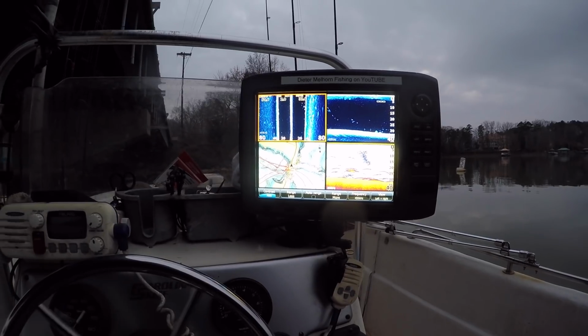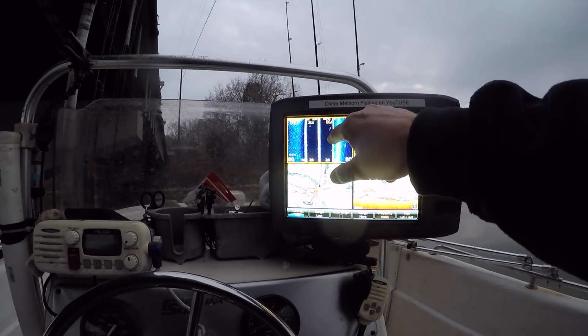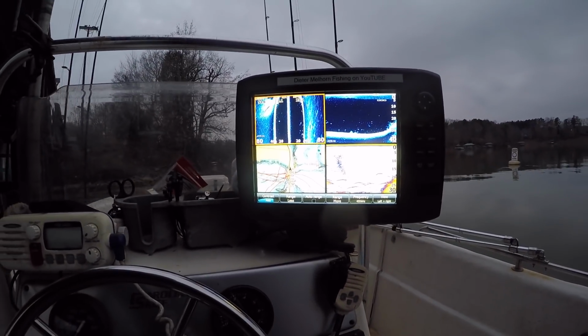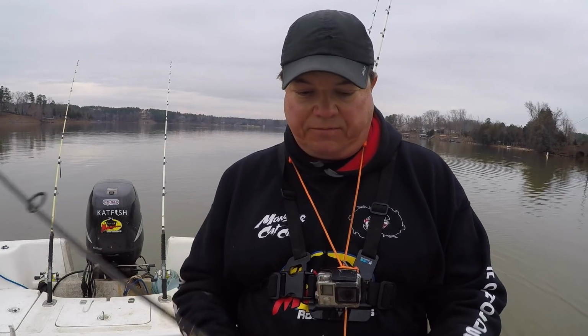I'm gonna check on the other side of the bridge just to see. Using my side scan to look out through there. That looks like some stuff off to the right. Trying to find some bait balls, don't see any. Like I said, what I do is crappie fishing for dummies. I'm no expert crappie fisherman.